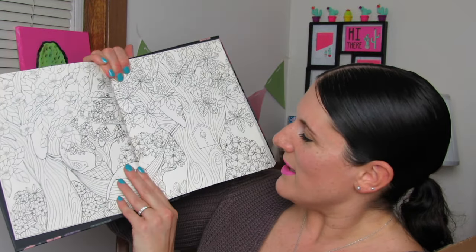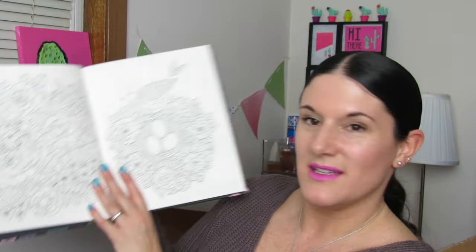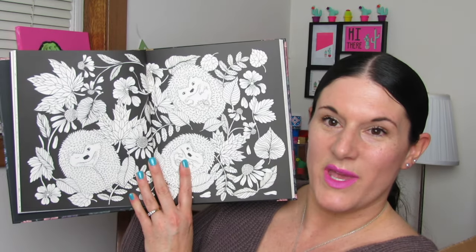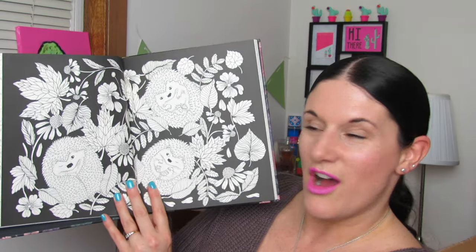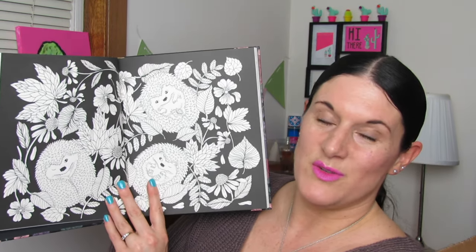And who's in the hammock? Kitty's in the hammock. And an adorable little deer and more flowers. Just a beautiful book, you guys. Oh, look at this. I wish I had like 20 hours a day to color. Oh my gosh, you guys. This page is so cute. Look at the hedgehogs. Oh, I love this page. This might have to be the very first page I color. I love that.